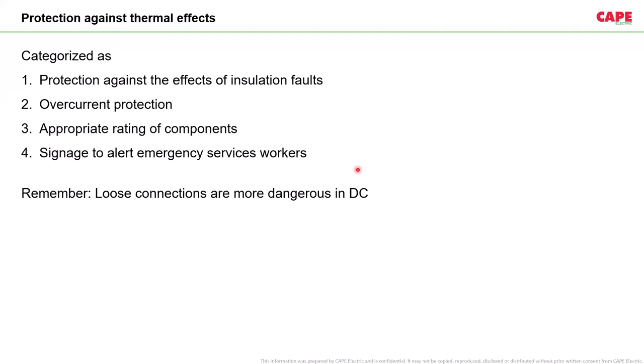Number two, overcurrent protection. You must understand that overcurrent protective devices are not very efficient, but special fuses are available which can disconnect at a current a little higher than the nominal current. But please understand that it takes a lot of time. That means the electrical installation, the wiring, and the accessories must be able to withstand that particular time. Very important. Appropriate rating of the components is mandatory, because if you derate, this also leads to fire.